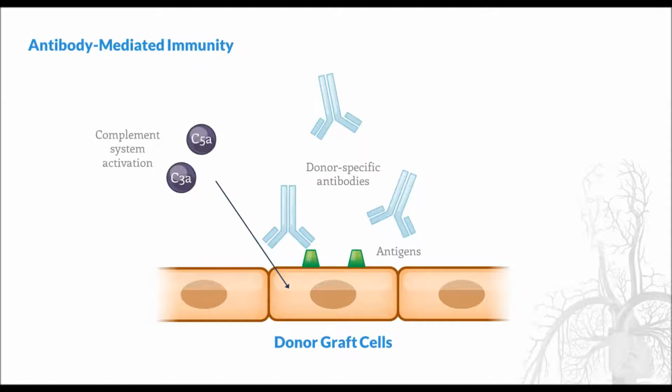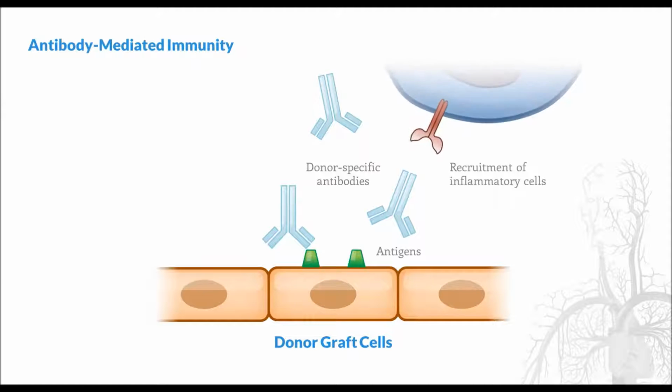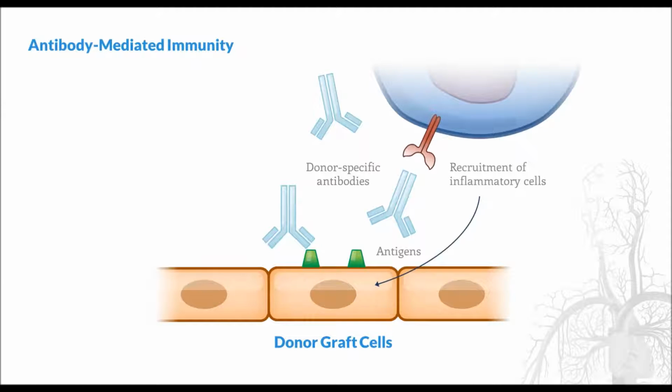or the recruitment of additional inflammatory cells. Antibodies can also recruit inflammatory cells on their own, such as mast cells, neutrophils, and natural killer cells. These cells may further propagate the immune response, cause direct cell death, or both.